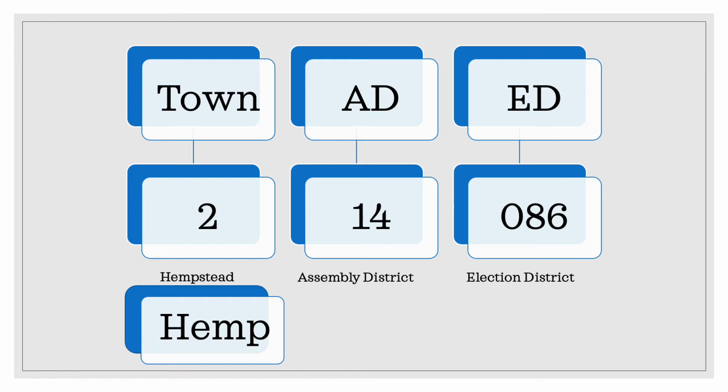Here is an example of a full TADED. Hempstead is represented with the number 2. The Assembly District is 14 and the Election District is 86. That means most likely each table's TADED will start with the number 2 in that poll site.